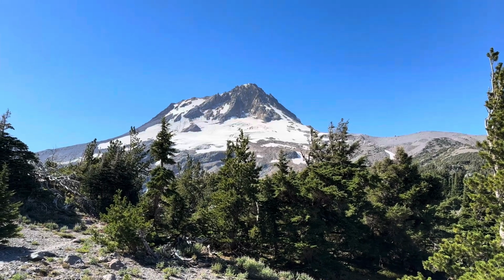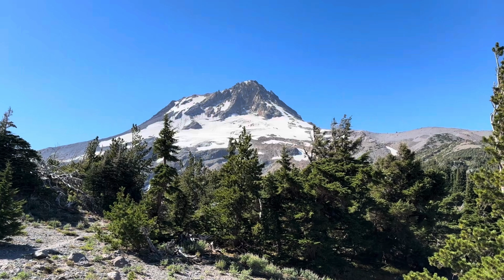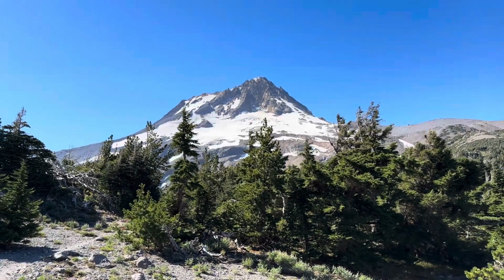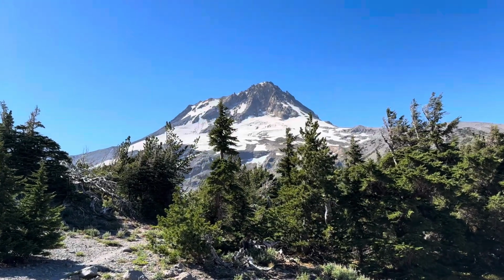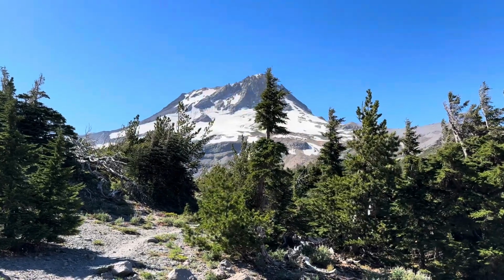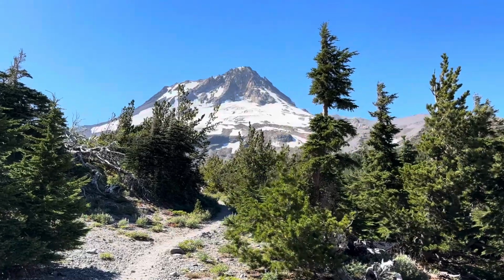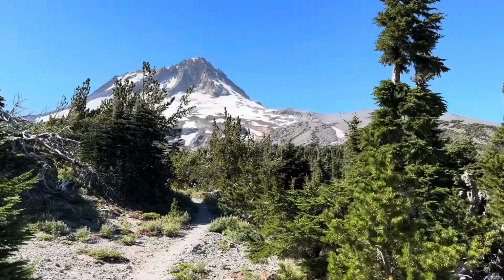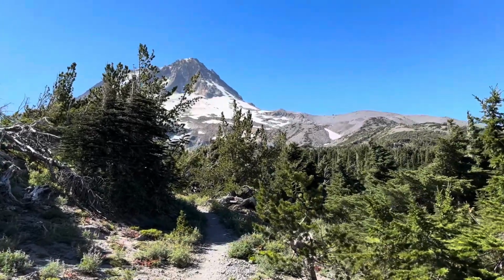And it was really cool. You can't see it now, but right over the tippy top of Mount Hood, there's a sliver of a moon. I got a couple shots of it, and hopefully when I put this together, be able to link that. Pretty cool, man. 2,000 vertical in about 2 miles, 2.5 miles. Whew.